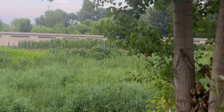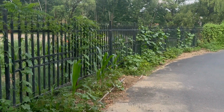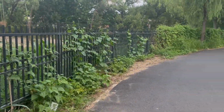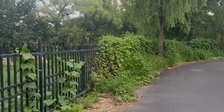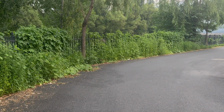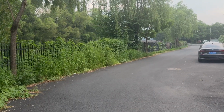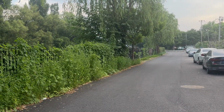There's still a little bit of water here, probably rainwater that collected after a storm. The loud sound you hear is probably cicadas. In Beijing summer, the hotter it gets, the louder they become. It almost feels like the whole village is vibrating. Alright, let's go to the next place.